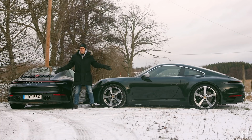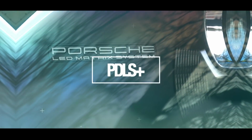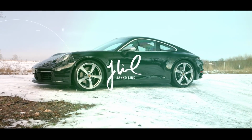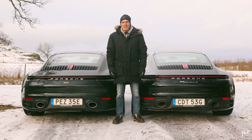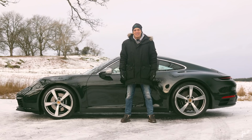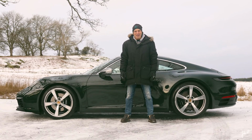992 Carreras, two of them, but they are totally different experiences. Today I'm going to jump back and forth between these cars. They have a totally different experience. This is my car, jet black metallic with red calipers, Sportex interior and PDK gearbox. This is Porsche's car. Paint to sample, bruised green, black calipers, Porsche Exclusive Manufaktur interior and manual gearbox.